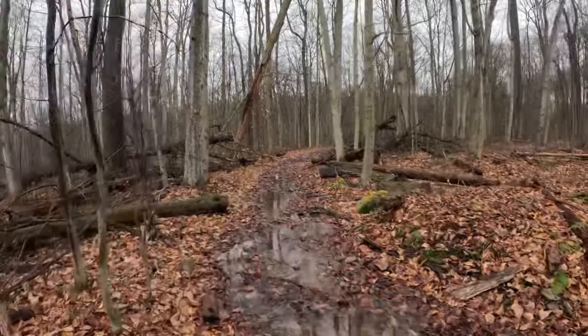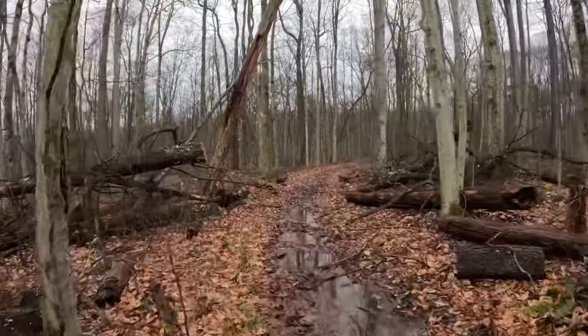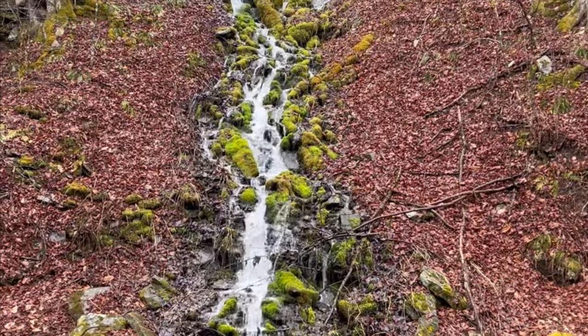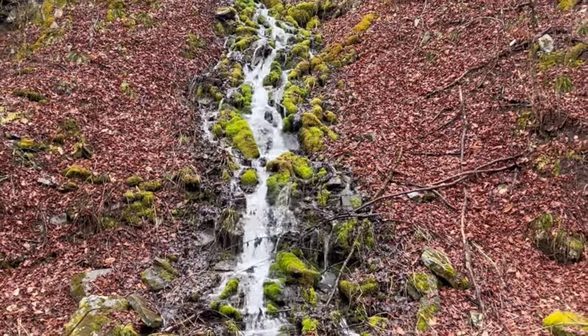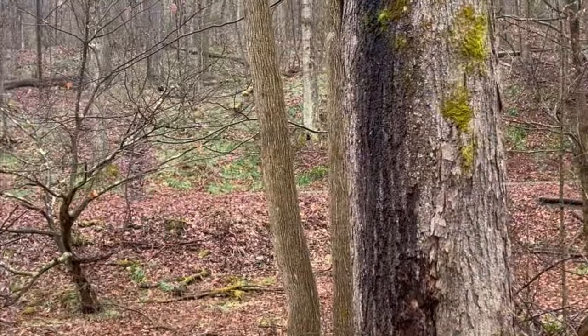This is quite a long stretch where it's muddy. It's like you're walking in a muddy stream. I happen to see this from up above on the trail and came down to check it out. It's not too bad. Trail's up there.